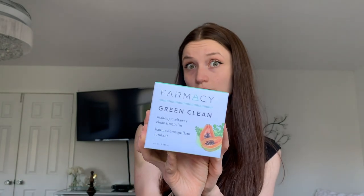And then I also got my favorite Pharmacy Green Clean makeup remover. And this cleansing oil-based cleansing balm, or makeup melt-away cleansing balm, is my favorite. I got the biggest size because I use it so much. I use it every day.